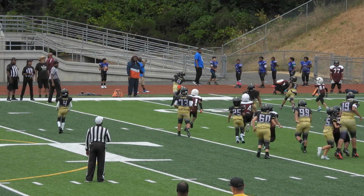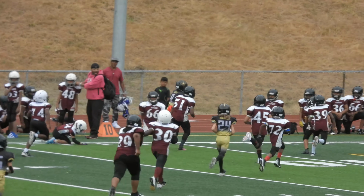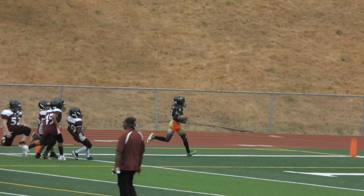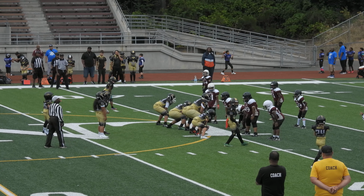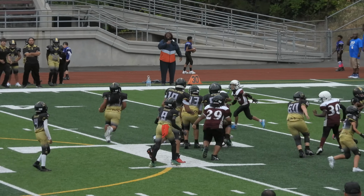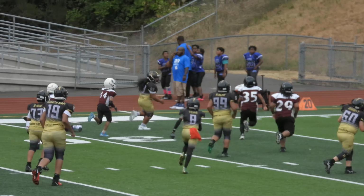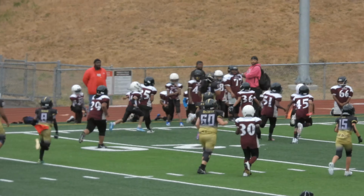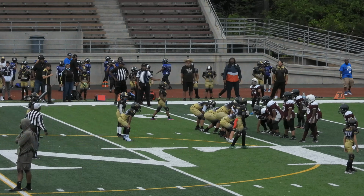Tavon back to pass. Oh, hits number 8. Down the sideline. Touchdown. Oh, and that's another one.